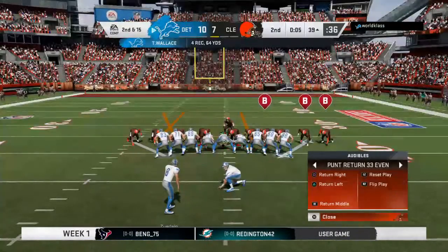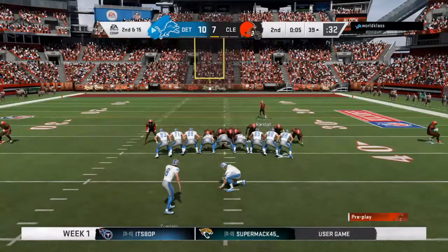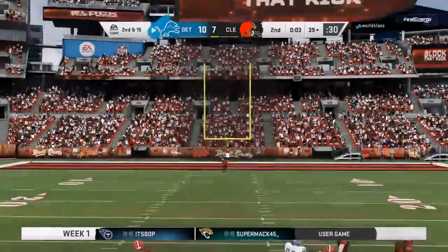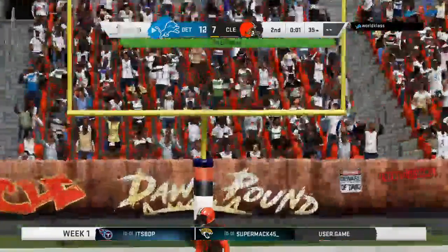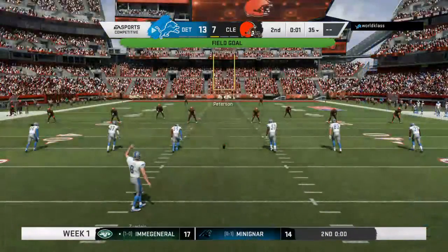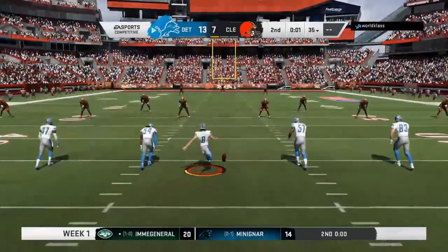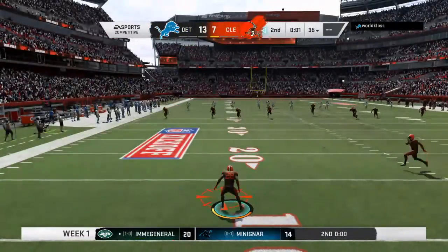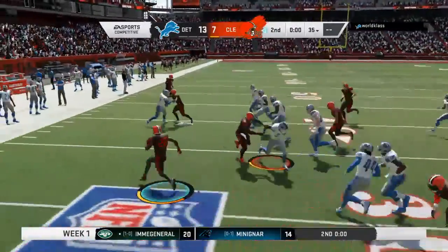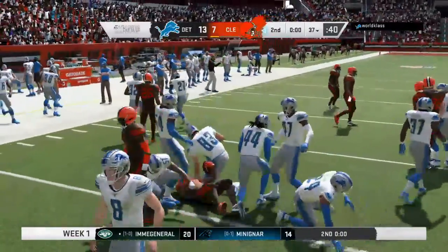Now Greg Zuerlein. We all remember the 57-yarder that sent the Rams to the Super Bowl. This will be from 56 yards out. And his kick is good. He got every bit of that one as it's good from 56 yards out. So a big play before the end of the half to get him into this spot, and they cash in with 3. The big play, the field goal, not much time left on the clock. That's the way to go into the half.